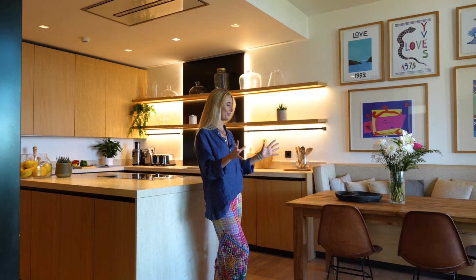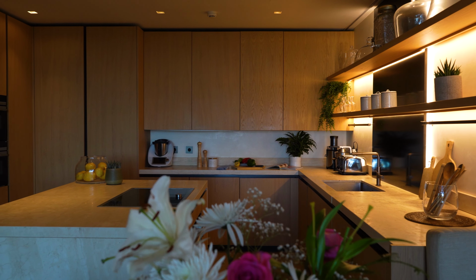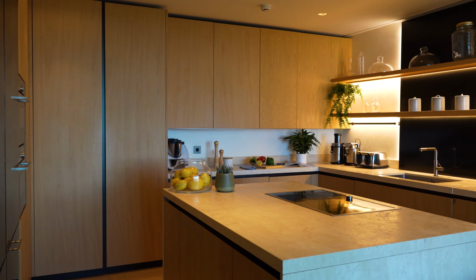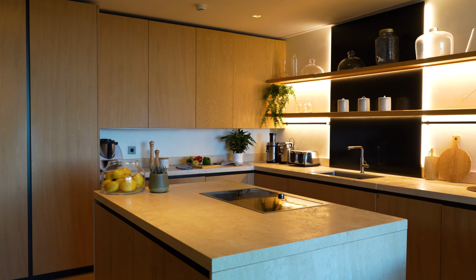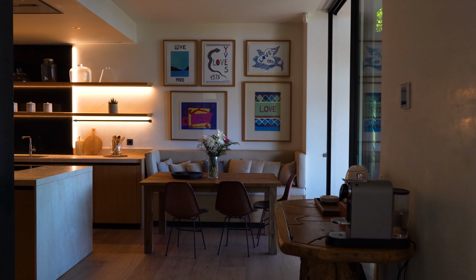So here in the kitchen, you have the amazing view in front of us again, and these large sliding doors leading you out onto an alfresco dining area, which we'll check out in just a moment. Behind me, you have this rectangular stone island with the hob on the island and the extractor fan tucked away in the ceiling above me. In front of me, you've also got this really nice breakfast table here with a built-in bench, so really good for informal dining or grabbing a quick bite to eat.